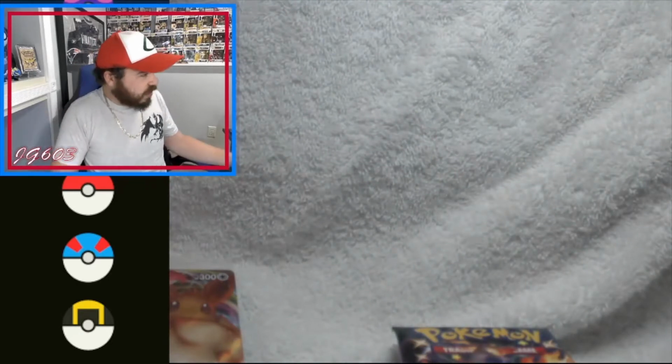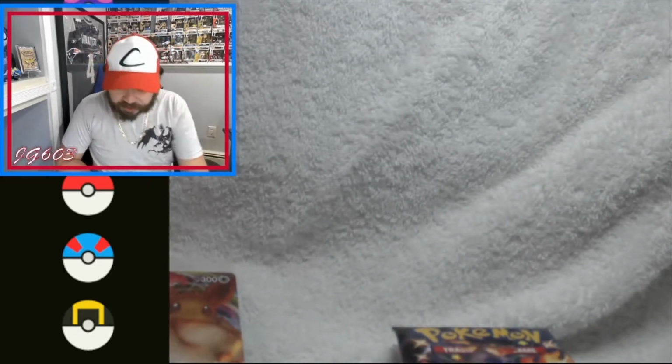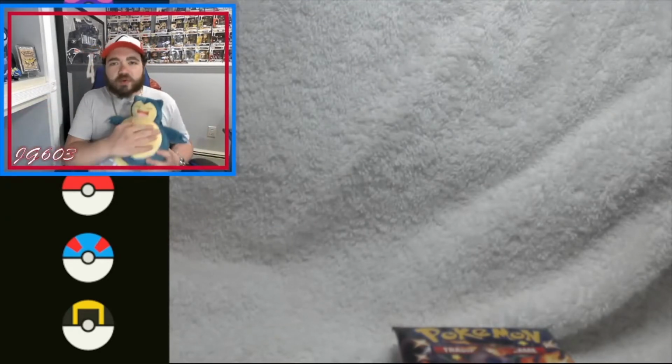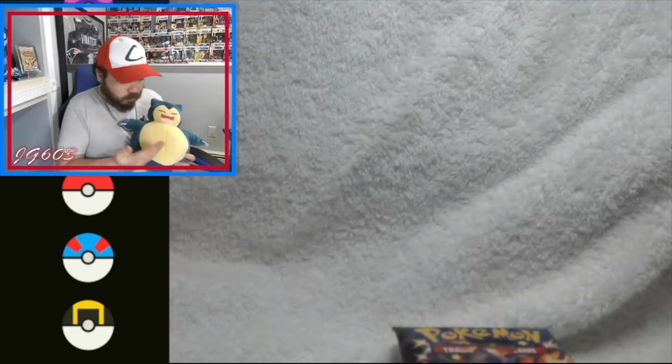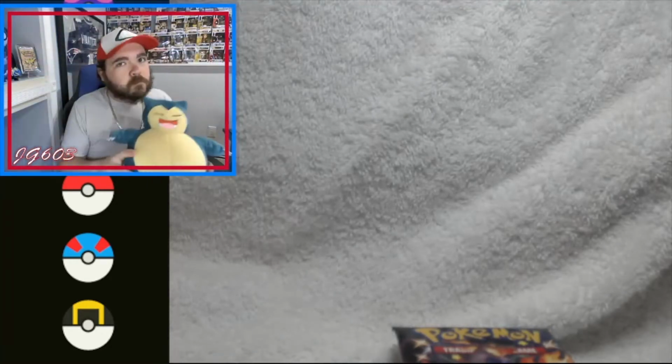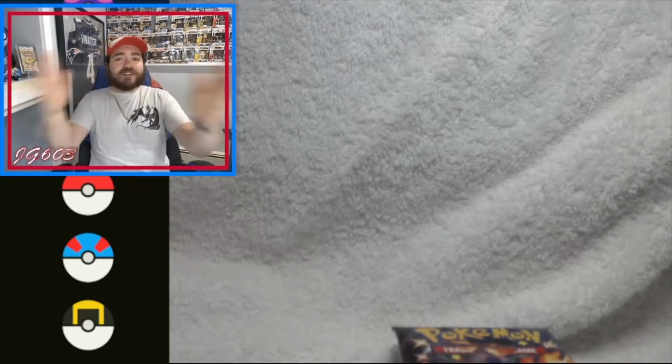Fantastic. So before we get into the things, there's something we haven't been doing. I don't know if it's affecting my pack luck, but I like to think it most certainly is. We haven't been rubbing the Snorlax for good luck. Oh, I know Snorlax. Rub the Snorlax for good luck. Rub it. Last chance. Good to go, good to go. Hopefully, you all will have fantastic pack luck now as well.